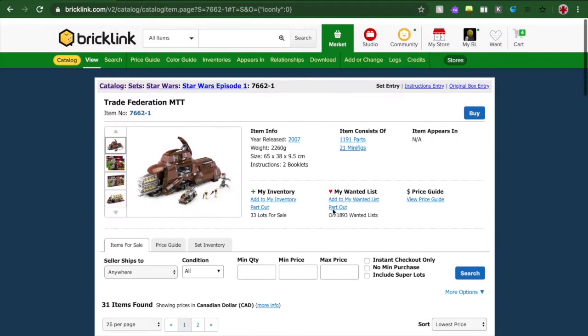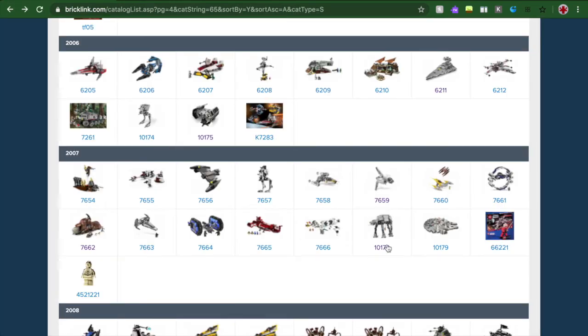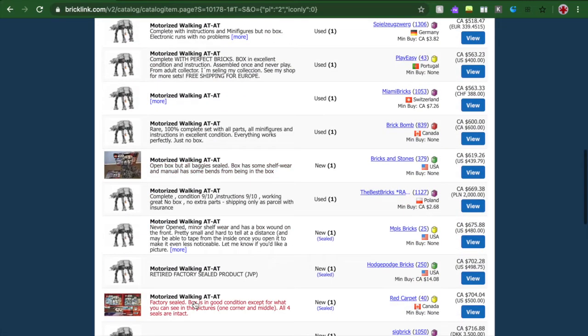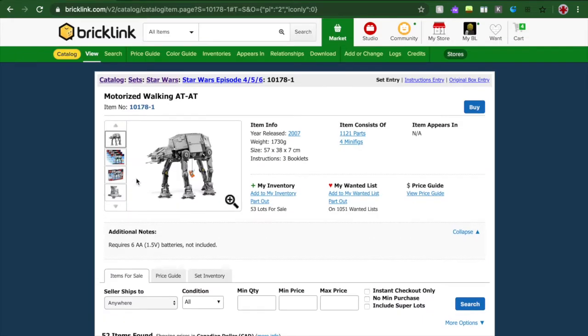$605, compared to this one, which was like $675. So only for an extra $70 do you get this motorized walking mechanism. And I noticed before that the prices would be equal, but I kind of forgot that this was motorized. So yeah, but you get my point.